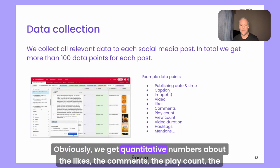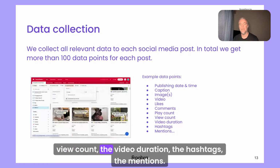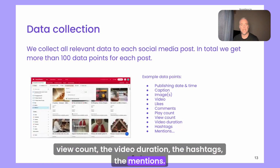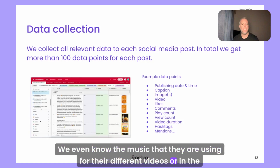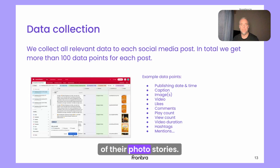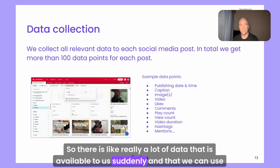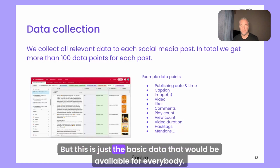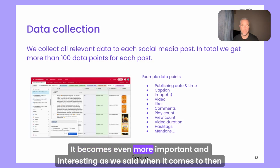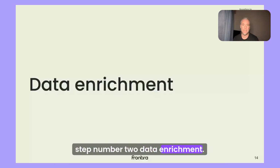Obviously, we get quantitative numbers about the likes, the comments, the play count, the view count, the video duration, the hashtags, the mentions. We even know the music that they are using for their different videos or in the background of their photo stories. So there is really a lot of data that is available to us suddenly, and that we can use for further analysis. But this is just the basic data that would be available for everybody. It becomes even more important and interesting, as we said, when it comes to step number 2, data enrichment.